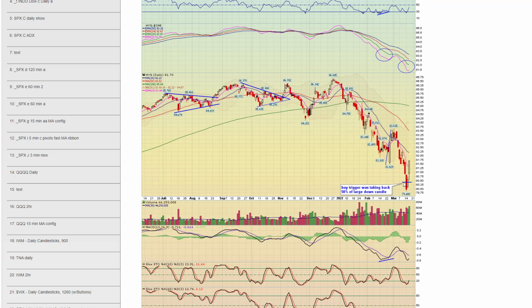I went long HYG yesterday, and I normally don't buy HYG because it doesn't move big percentages, but it ended up being a good trade. You can see with today's move. So this was a very objective setup yesterday with a stop right there. You can see the nice move.